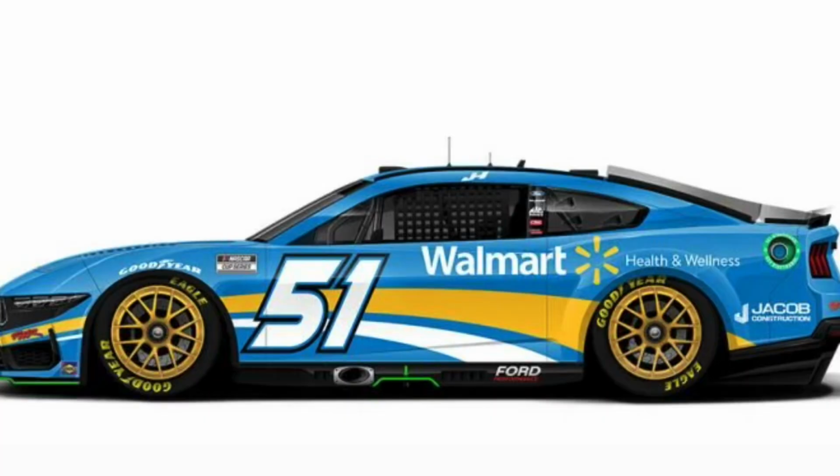Next is Justin Haley, his Walmart paint scheme. I didn't know Walmart was in NASCAR. You've only got the side angle, so I'm just going to assume the hood is blue as well, but I like this. It's simple. It's got the Walmart blue, yellow, and white. Just a couple of stripes. Nothing too crazy. Looks good. 7 out of 10, I guess, maybe.